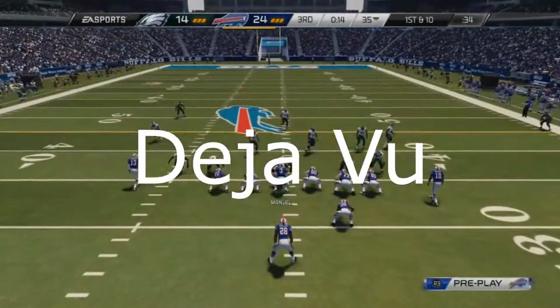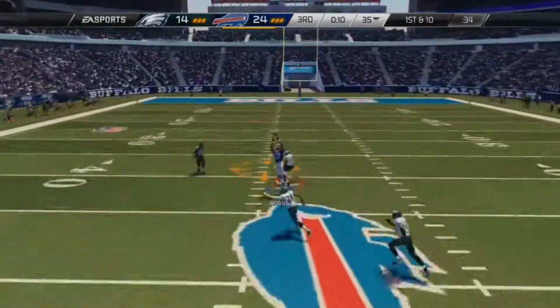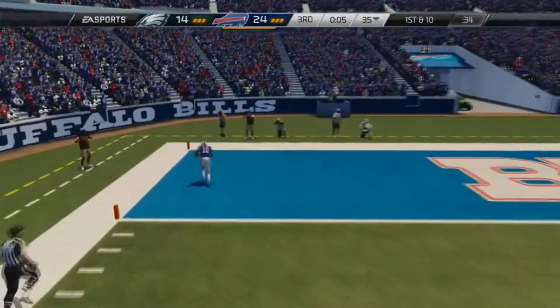Situations. Third and short, don't be looking to break it outside and go for the big run. Get the first down so the offense can stay on the field. Nice job. Unstoppable. The 10, touchdown.